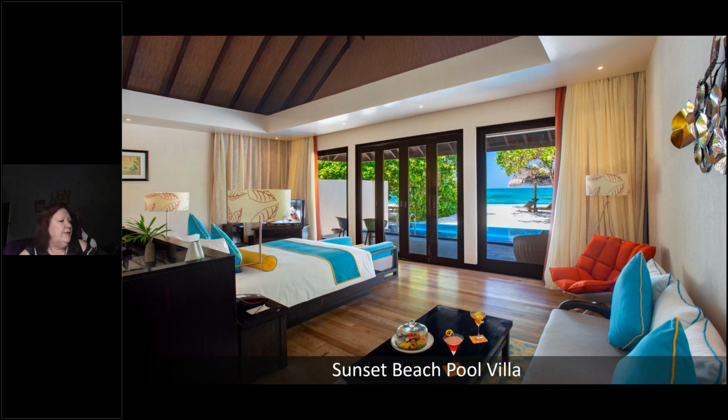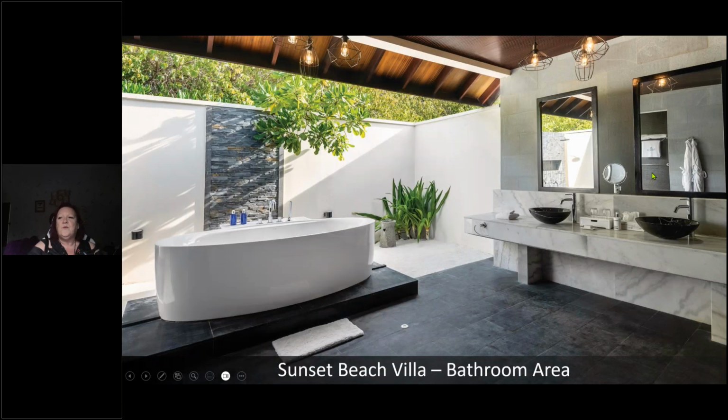When I stayed at Kanifushi, there was a group of 10 of us, and 3 people actually mentioned individually that they slept the other side of the bed, away from where the water and slippers had been left. And when they went back to bed on night 2, everything had been put for them at the other side. And that is the attention to detail that you actually get from our properties.